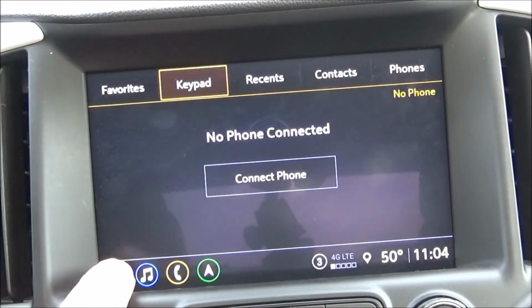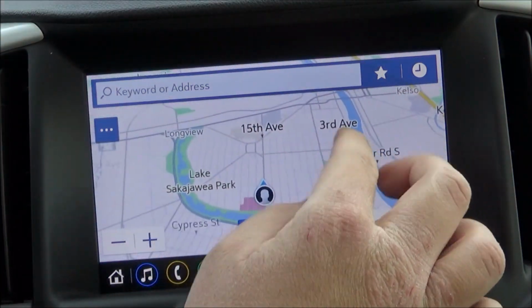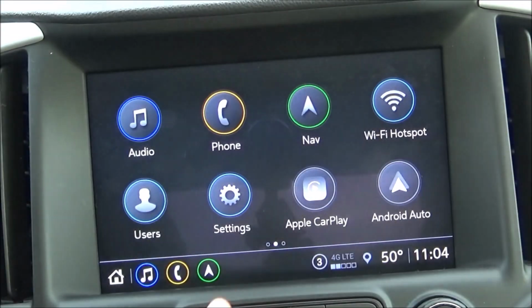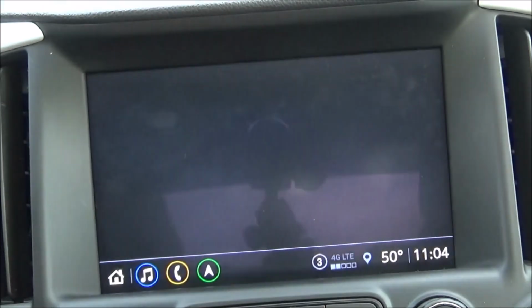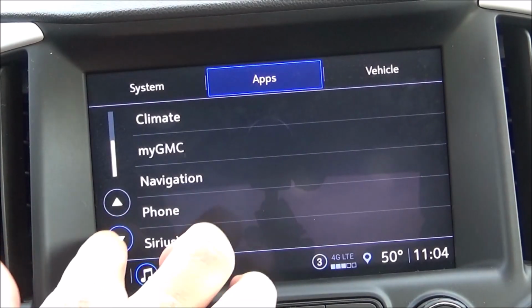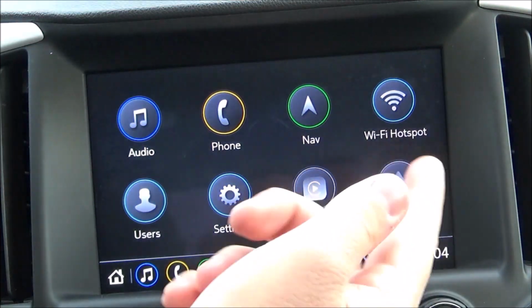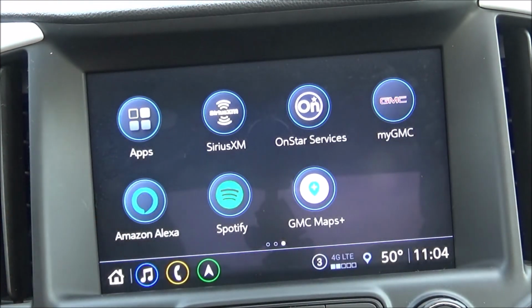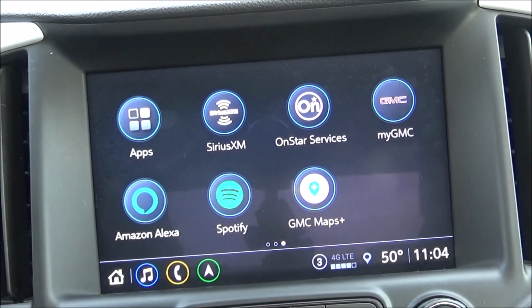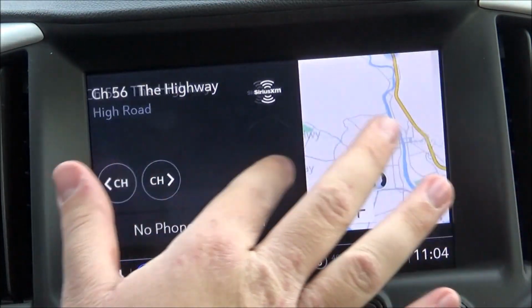Phone. Self-explanatory for pairing a phone. Now we do have navigation. Nice navigation system. Very responsive screen. In your Wi-Fi hotspot, different users, and then all sorts of settings. Settings for the system, settings for different apps, and then of course for the vehicle itself. You have Apple CarPlay and Android Auto capabilities. Also have Amazon Alexa and Spotify built in, which is awesome. And then that's pretty much a very brief gist of this infotainment system.